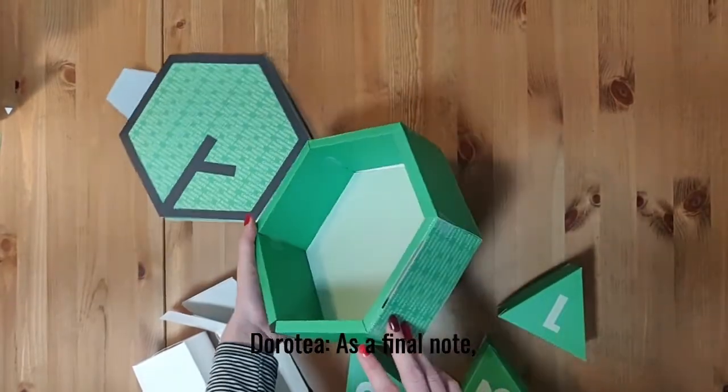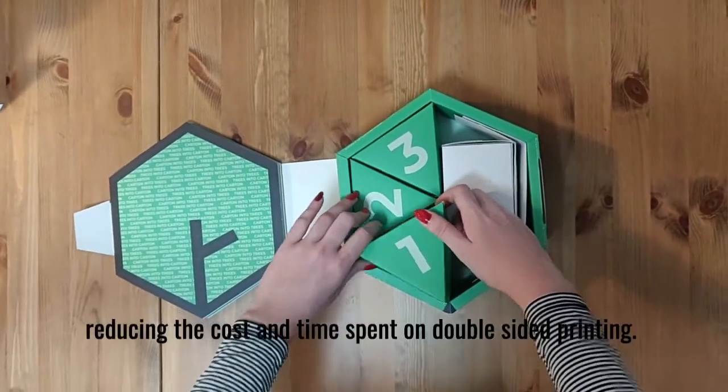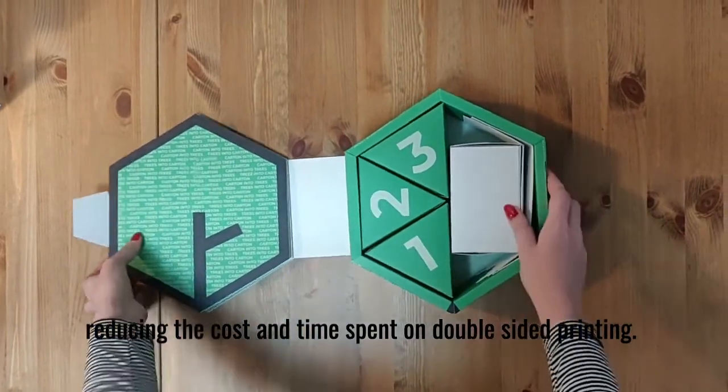As a final note, our product is designed to only require single-sided printing, reducing the cost spent and time on registering and double-sided printing.